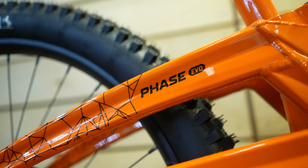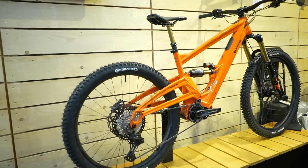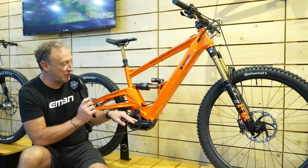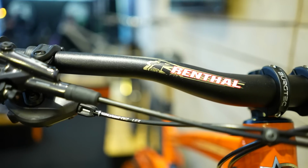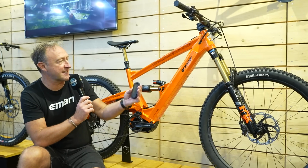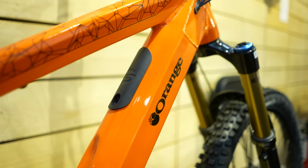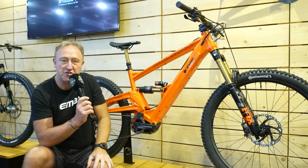So this is Orange's Phase Evo MX. Obviously it's got 27.5 wheels on it. Great geometry on Orange bikes. It's got the Bosch SX motor, 55 newton meters, 400 watt-hour battery there. And what I really like about this bike, obviously it's aluminium, which I like as well, and the price on this is about £6,000. You've got a stash box at the top there for putting whatever you want in. So there you go, folks, from Halifax, a flying machine.